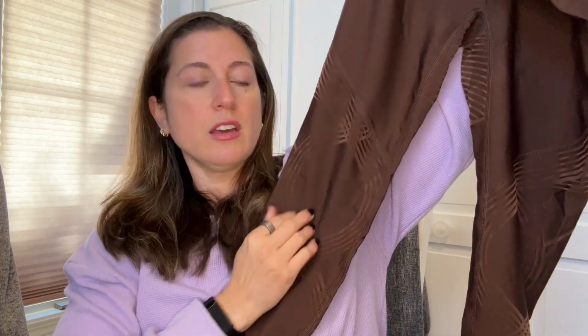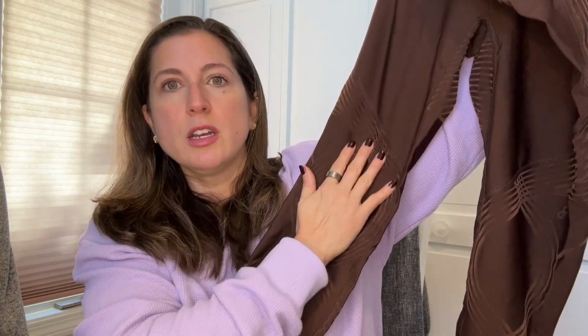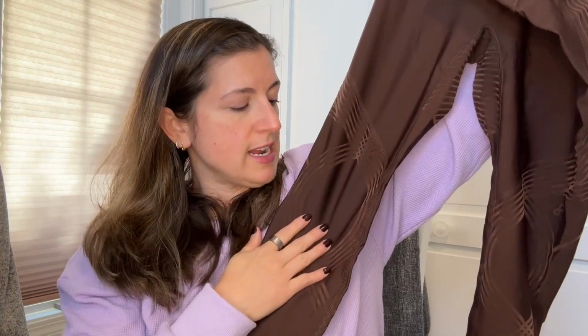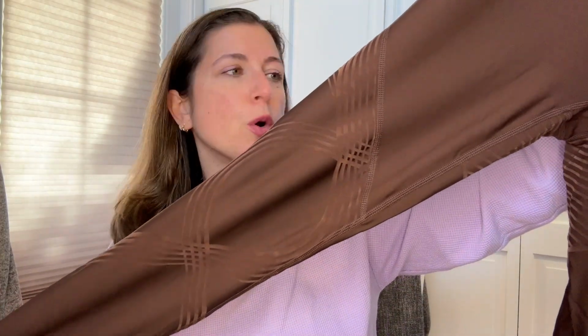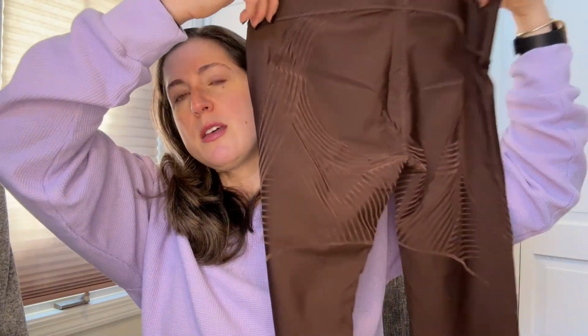And then these also have their unique style over the knee, so that's giving your knee more support as well. So maybe you're someone that has some joint issues and you need a little bit more support and compression. That's gonna be great. And then you can also see the pattern on the back. So it's gonna give you that compression and support through the back of the thigh.